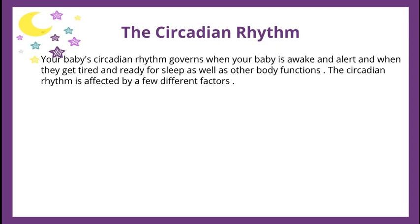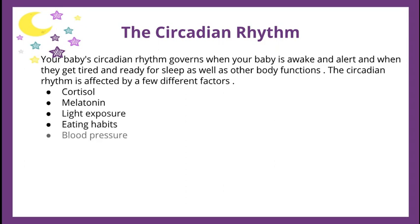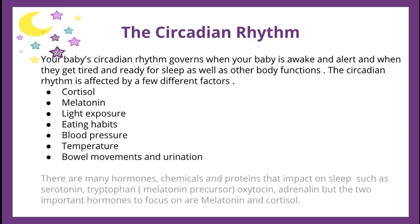So your baby's circadian rhythm governs when your baby is awake and alert and when they get tired and are ready for sleep, as well as other body functions. The circadian rhythm is affected by various different factors. These are cortisol, melatonin, exposure to light, eating habits, blood pressure, temperature, and bowel movements and urination.